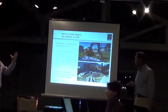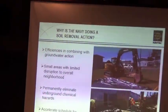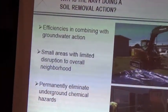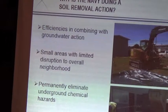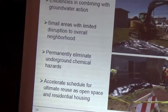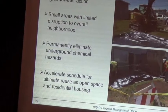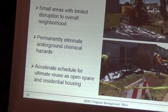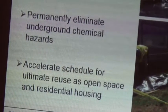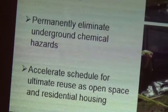Okay, so why are we doing this soil removal action? Well, quite honestly, if we're going to be in the area doing the groundwater work, we may as well do the soil work around it. There's a small number of areas, I think it's 12 or 13 locations in the southern portion that need to be excavated. So it's to do that alongside of the groundwater portion. It's going to be quicker for us, cost savings for us, and obviously limit the disruption in the neighborhood. Get in, get it done, and then we will be done in that area. That will permanently eliminate any of those underground chemicals. And ultimately, that will accelerate the overall schedule for that portion of Site 12, which is planned as open space and also residential housing.